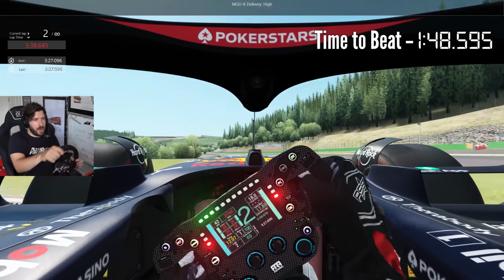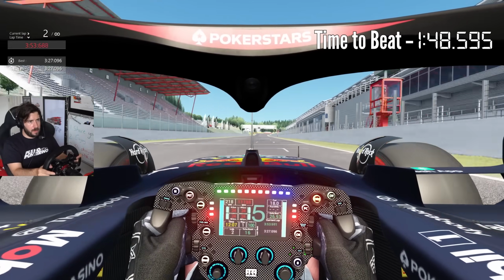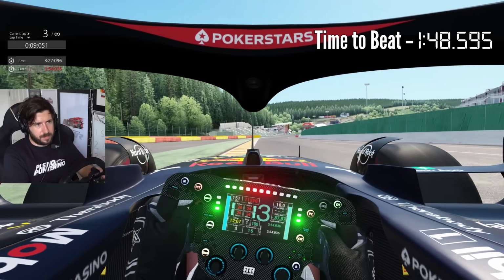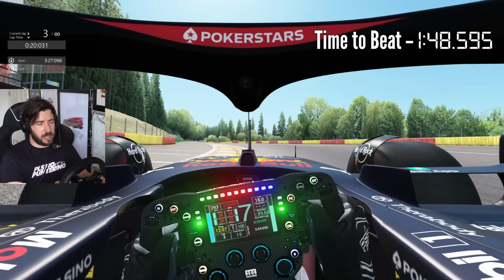I'm ready! Oh no, I'm not! Just warming the rear tyres, boys. It's what experts do. Let's go! Oh, just slowed the car down there. It's so fast out of the corners. Should be easy flat through here. Oh yeah, there's so much more speed than that.